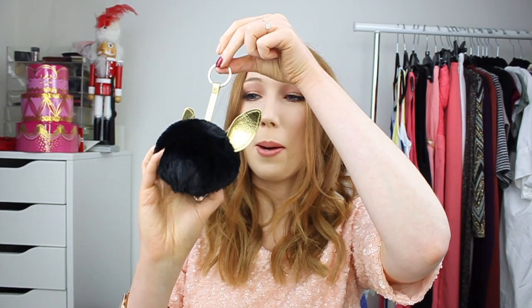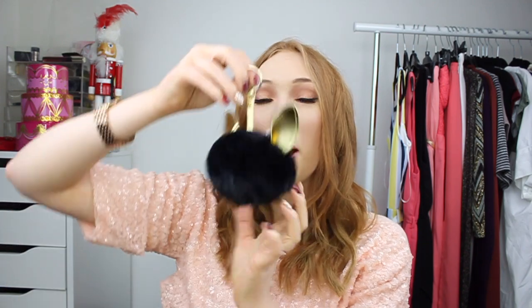So this is what the pom-pom looks like. It's just so cute. It has these little ears on here. You can attach it to your keys. You can attach it to your bag. And it feels so good. It feels nice and plump as well. And I am going to be cutting off the tags right here because this is just too big for this pom-pom. But this is just so cute, and I paid £3 for it.